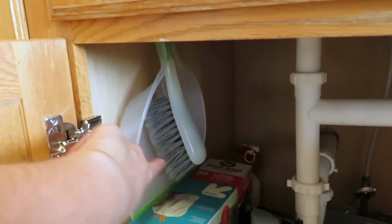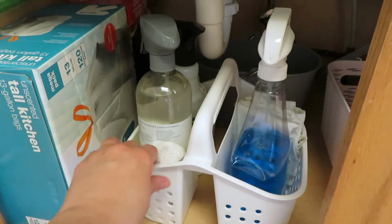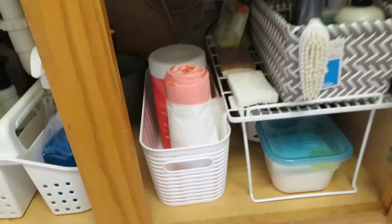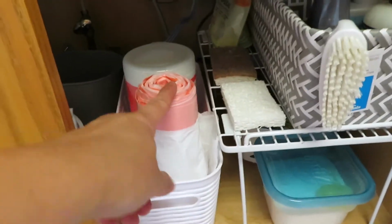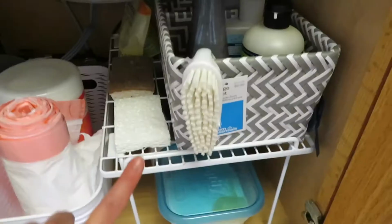I hung this up here, so hopefully that's a little easier to get and being right there. Here's my little caddy, so I can just take and go and clean. I use one of those white baskets for those extra bags, my multi-purpose wipes, and then I do have an extra spot back there, and then my little Grove buckets back there, and I don't have anything in that right now. And then here's my shelf.